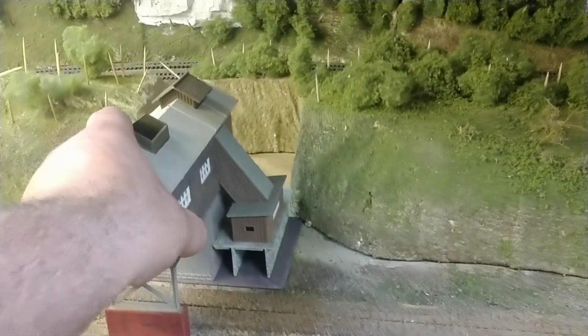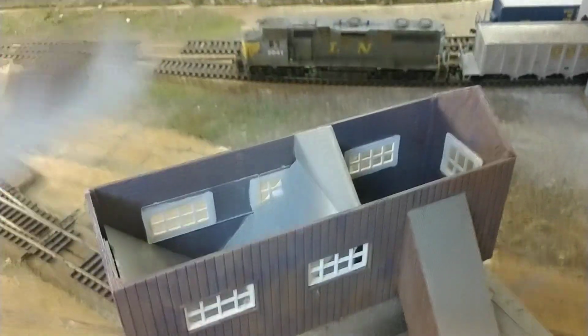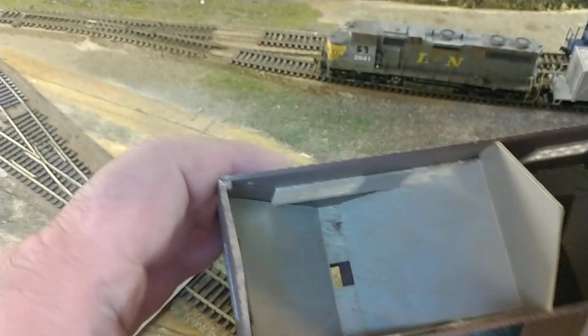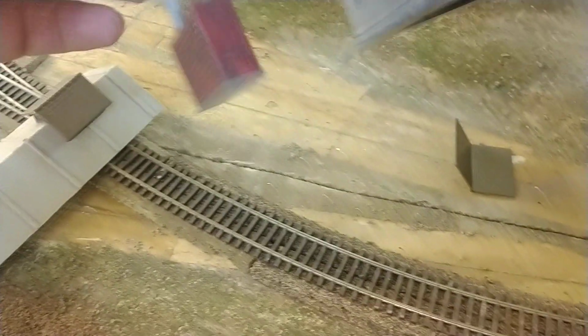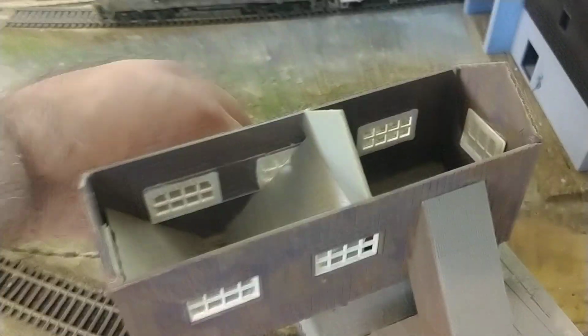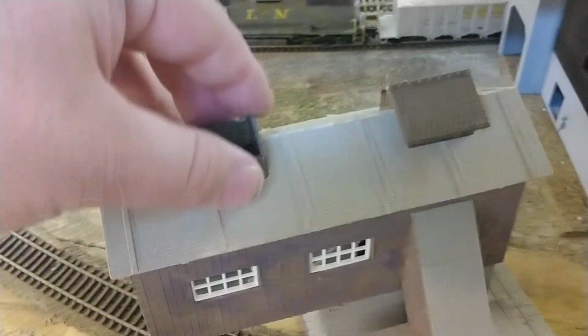What's nice about this building, I got this from a collection a while back. The doors actually open and close. There's that, and there's the wire to it. So I may try to use it. I haven't really decided yet. Put that back. And of course, the back track is all cleaned up.